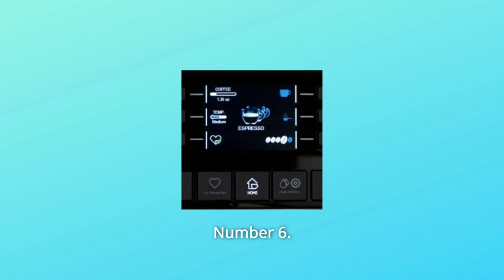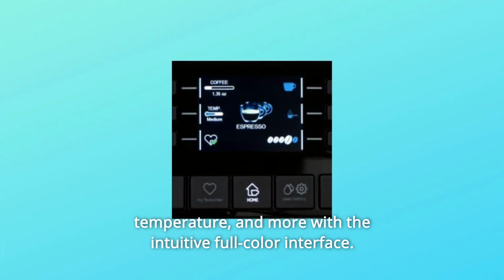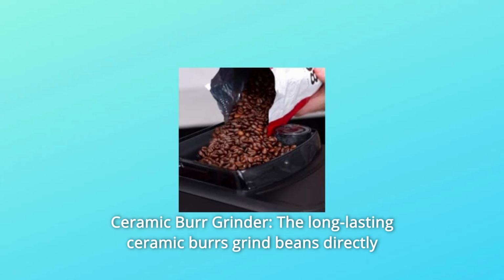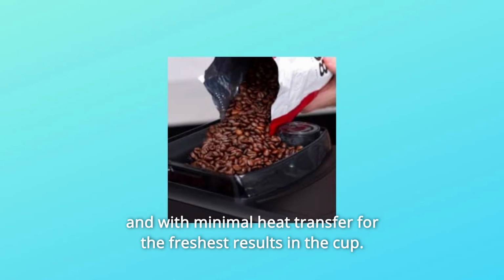Number 6. Individually customizable drinks. Adjust brew strength, volume, temperature, and more with the intuitive full-color interface. Number 7. Ceramic Burr Grinder. The long-lasting ceramic burrs grind beans directly and with minimal heat transfer for the freshest results in the cup.